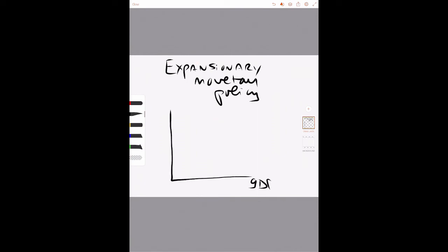Remember, we have GDP along the horizontal axis. We have price level along the vertical axis. And here is aggregate demand. Here is short-run aggregate supply. And here is long-run aggregate supply.